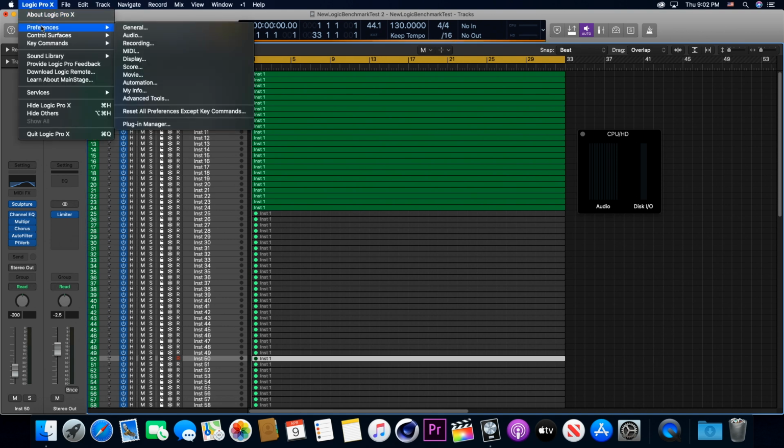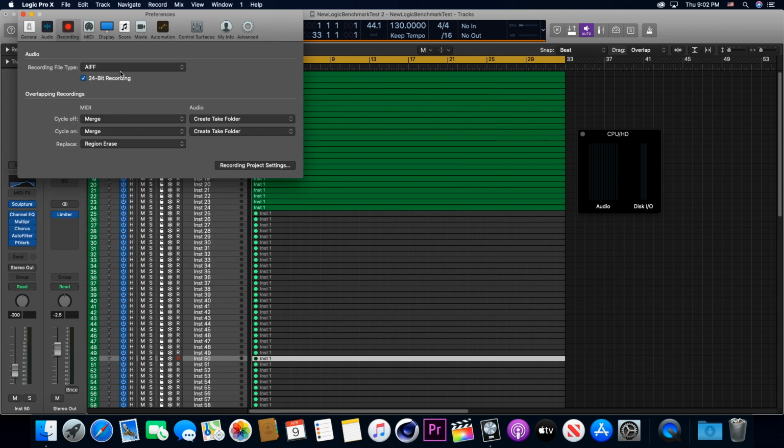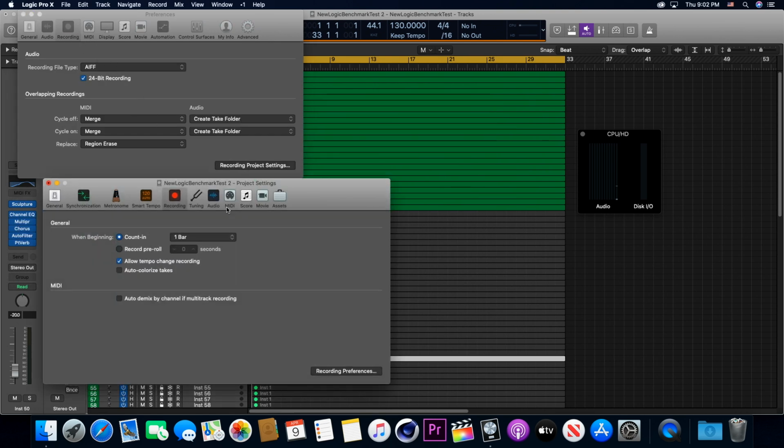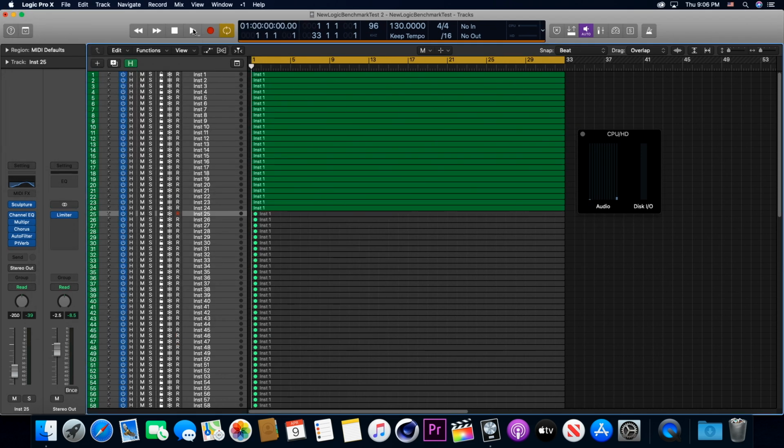And let's see, we're going to run audio. We're going to run at 32 buffers, and we are going to be on our little Scarlett. And let's see, what else? Okay, I want to go over here and change this to 96 kilohertz. All right, perfect. All right, let's run this. Okay, so that's putting a little pressure on it. Boy, that's about 75%. Ooh, okay.